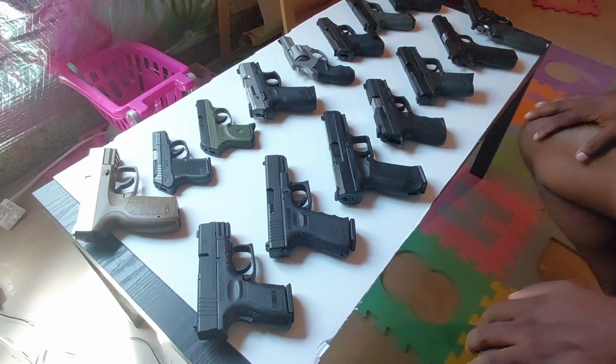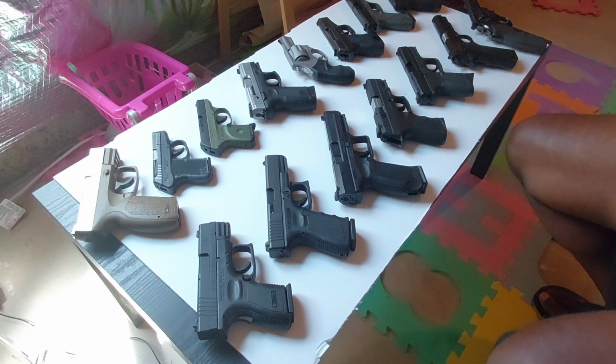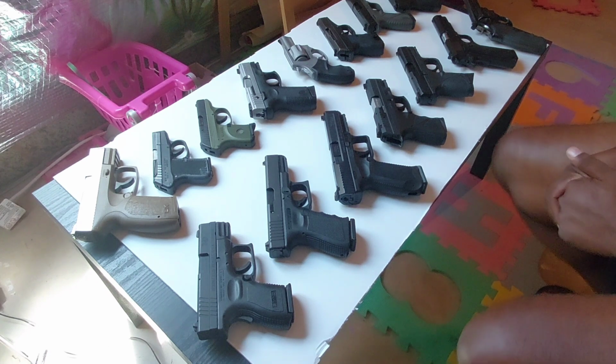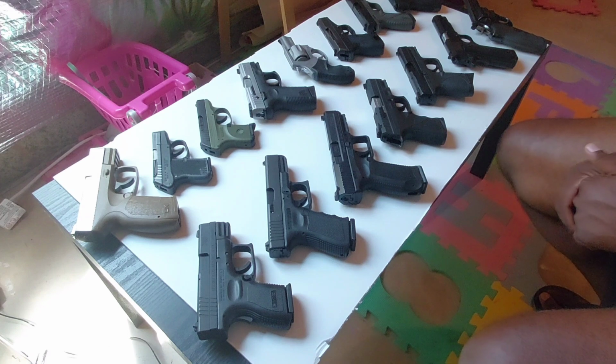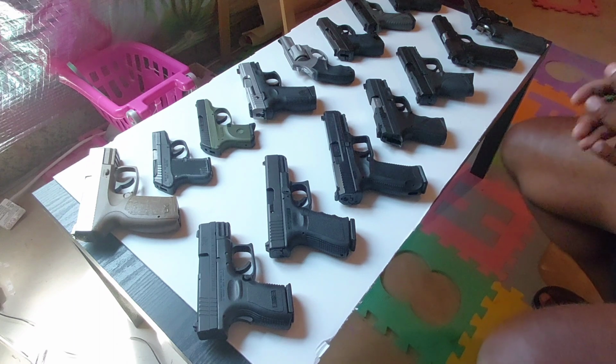Here's my 2022 gun collection. And before y'all say it, you shouldn't be showing your weapons. Hey, listen, the government already knows what we got, man. Ain't nobody worrying about all that. This is a Second Amendment right. Ain't no criminal activity going on, man.